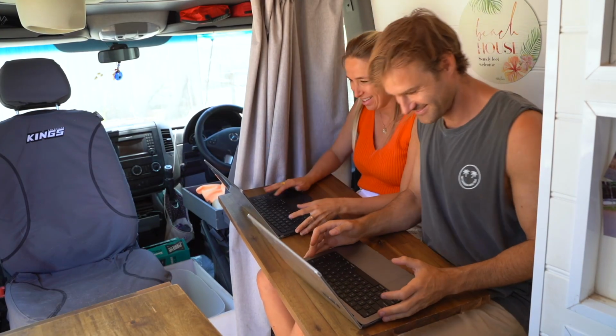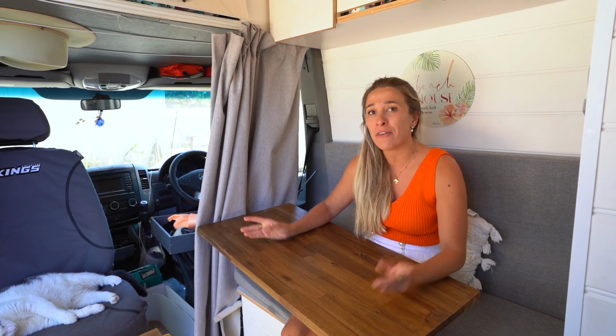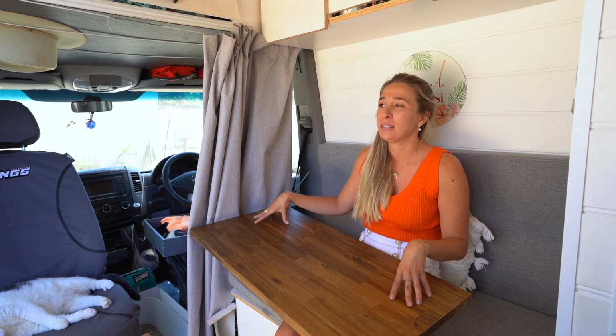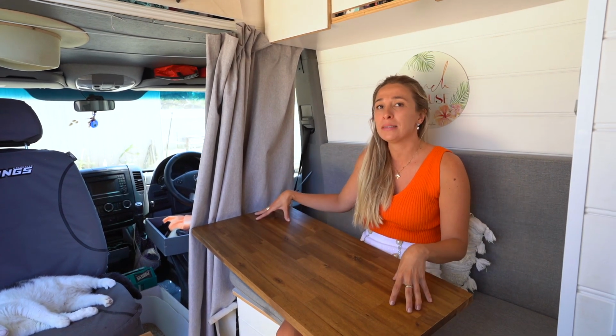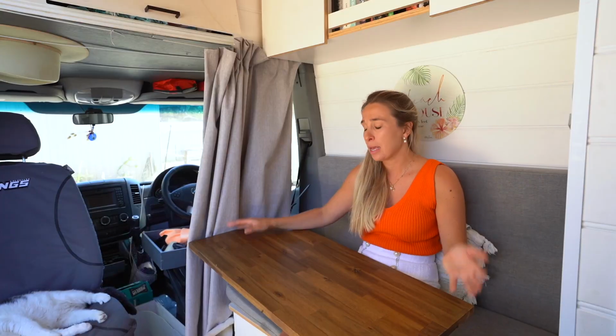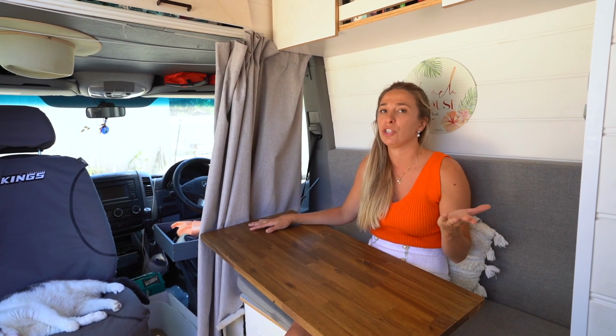And in 10 months on the road, I don't think we have ever sat here together working at the same time, because even though the table is big, it's still not big enough that we could both comfortably work together. We do have dinners here together, we sit here and enjoy the view, which is really nice, but for working purposes this is not practical at all, and that was the original idea.